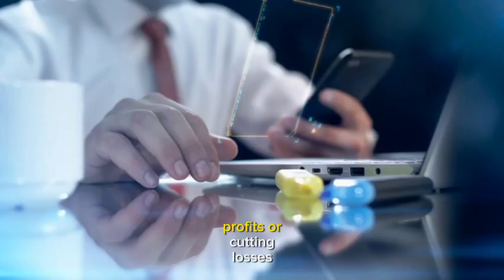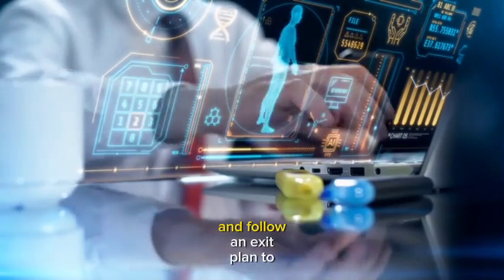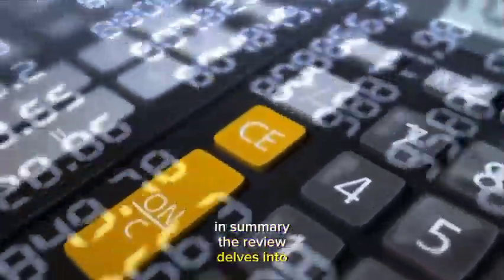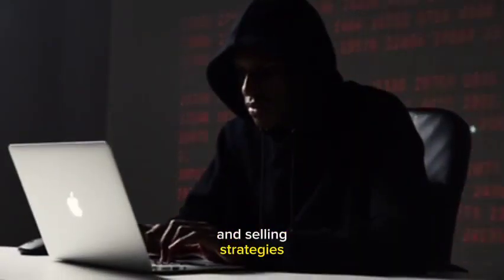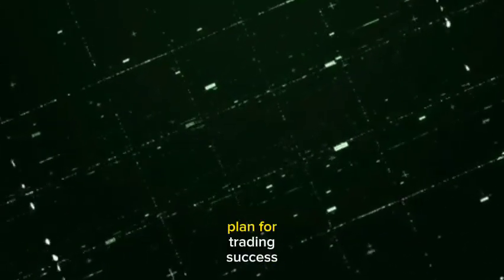The key takeaway from the book is the importance of having a clear exit plan for trades, whether it's for taking profits or cutting losses. We emphasize the need to write down and follow an exit plan to avoid making emotional decisions during the trade. In summary, the review delves into Dr. Alexander Elder's book and his trading strategies, focusing on key concepts related to technical analysis, money management, and selling strategies. It highlights the importance of discipline and having a well-defined plan for trading success.